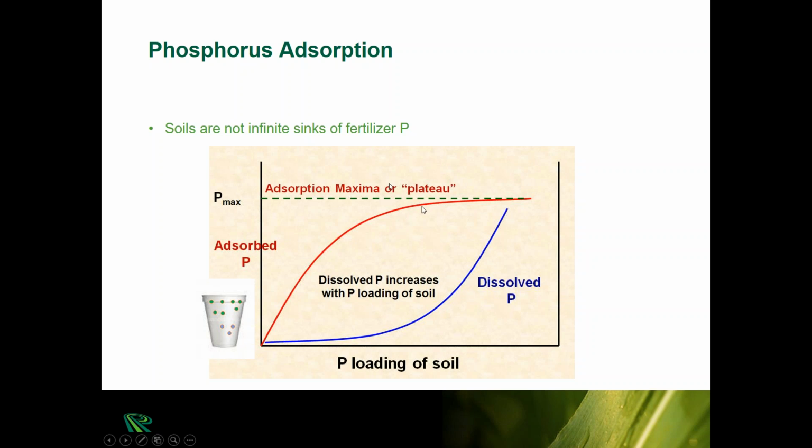Where we actually want to operate is somewhere in this sweet spot, right, where we've satisfied all of the P sorption sites on the soil. That has resulted in a situation where I'm now increasing the amount of phosphorus that's ultimately in soil solution that's available to the plant. And that's where we ultimately would like to operate. Okay, that's where we want to be.